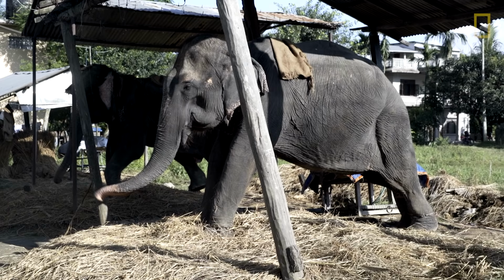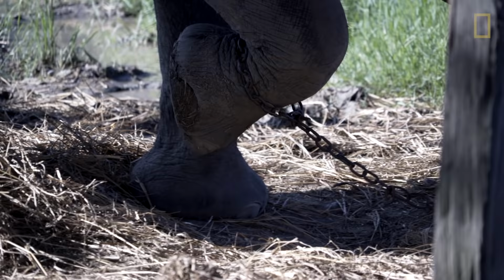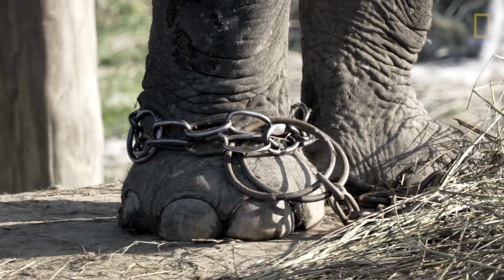When I came to Asia to look at the situation for captive held elephants, the first thing that I noticed is that they're all living in chains. And when they're not doing their duty, which would be taking people for rides, elephant-back safaris, or walking in festivals, they are chained. And many times that's 18, 19 hours of every day.